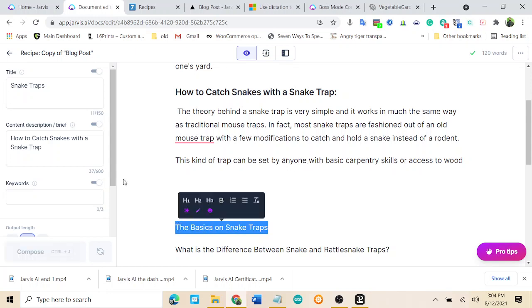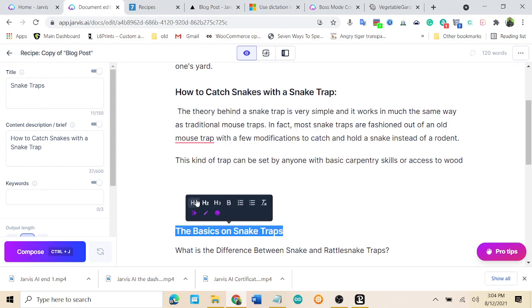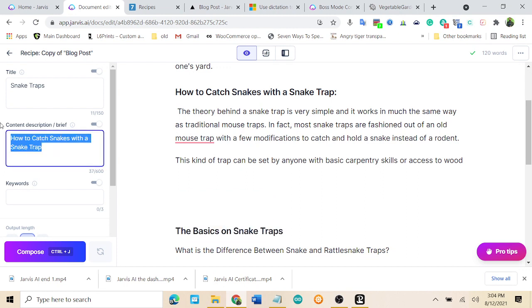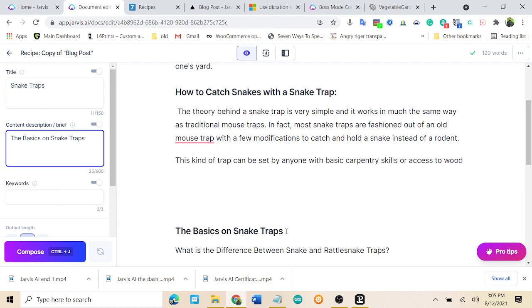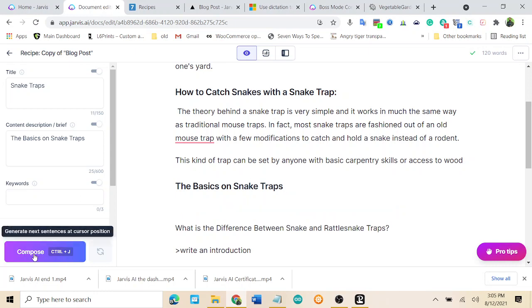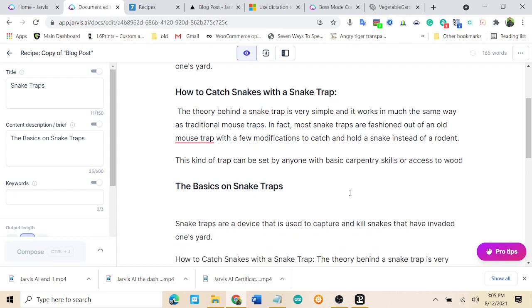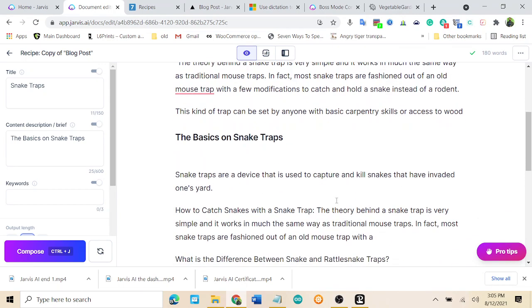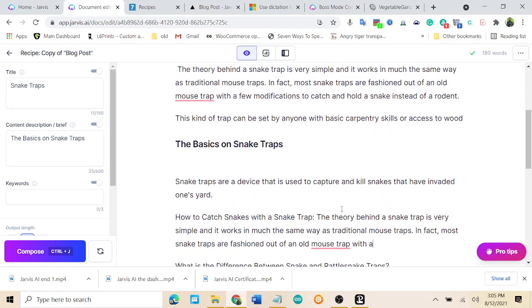Now let's go over here and let's copy that. Let's turn that into an H2 heading. Let's change our content description to what we copied there, the basics on snake traps. Let's get rid of some of this white space in here. All right, let's compose. How to catch snakes with snake trap. Looks like it's repeating there.